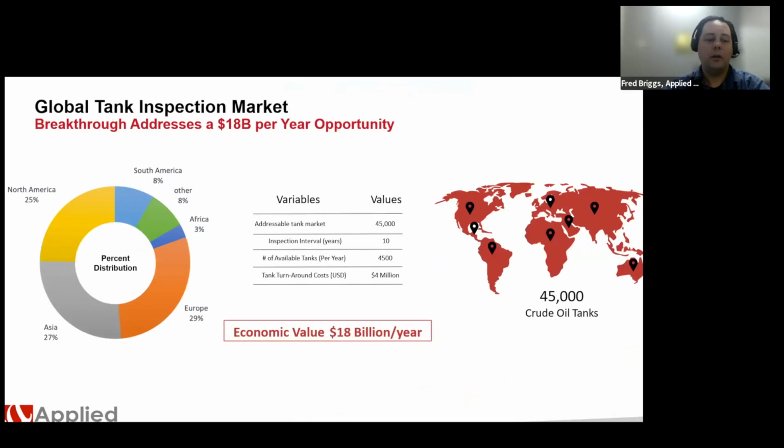In terms of market, this is absolutely huge. It's an $18 billion existing market. There are about 45,000 tanks globally that are suitable for robotic inspection, and these tanks are typically inspected every 10 years. So about 4,500 are inspected annually, with a cost of about $4 million per inspection.